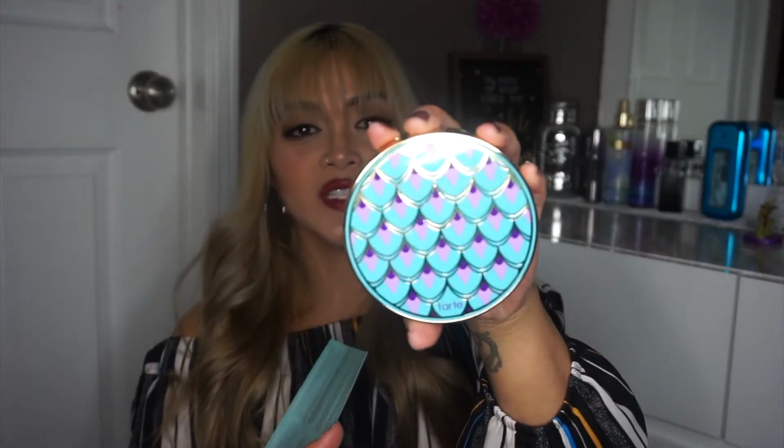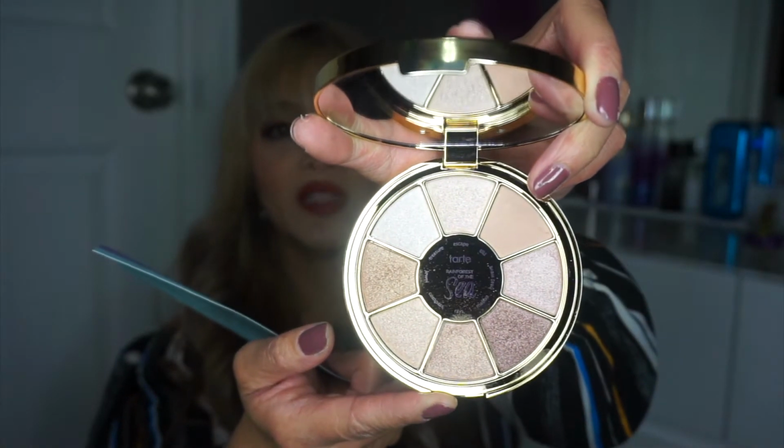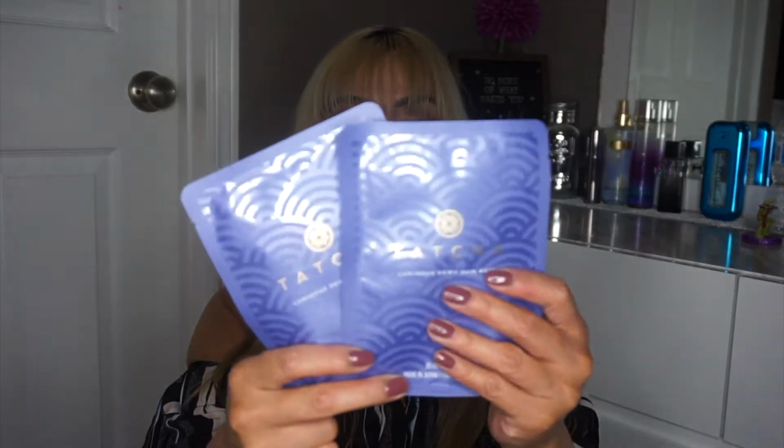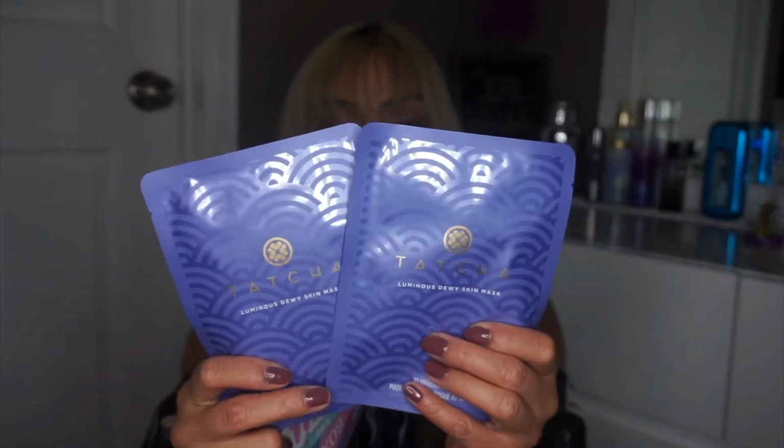Let me open this up for you guys. That's what the packaging on the front of the palette looks like. And those are the pretty colors that come in this palette. The next item that came in this box is the Tatcha Luminous Dewy Skin Masks. You get 2 of these, or I got 2 of these in the January box, and I'm excited to try these out.